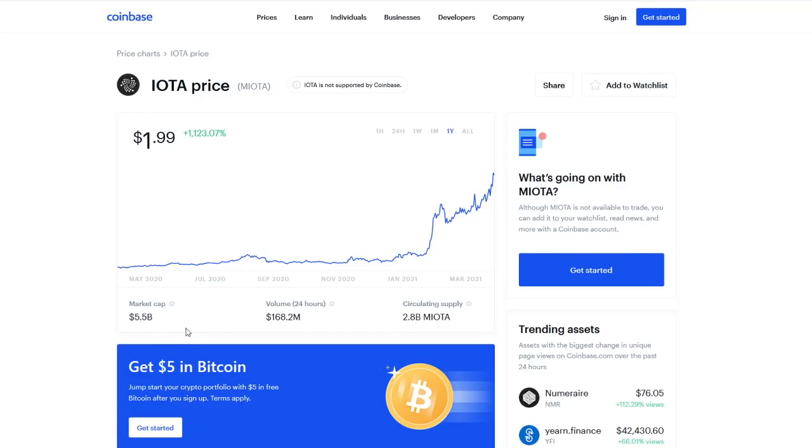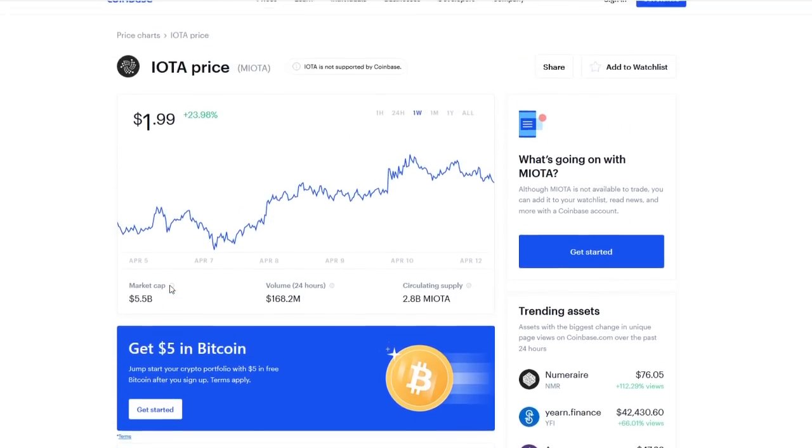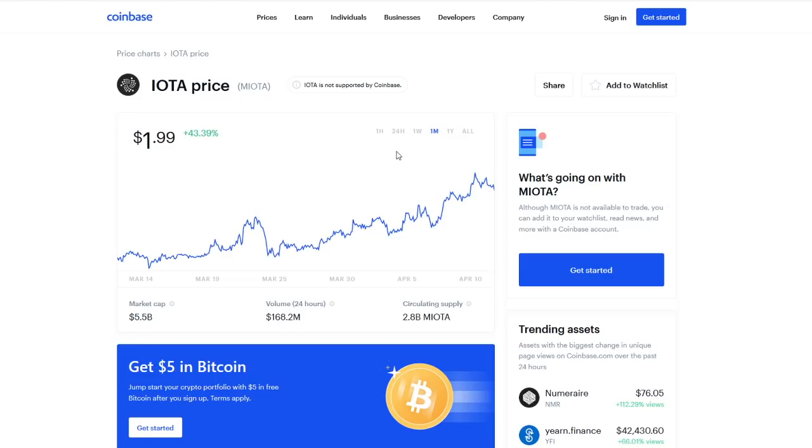The market cap right now is at 5.5 billion. The volume in the last 24 hours is 168.2 million, and the circulating supply is 2.8 billion MIOTA. It's a very cool coin to take a look at, as the price right now is fairly good, right under that $2 mark. We did see it go all the way to about $2.15. If we take a look at the all-time high, it would be that $2.15 on April 10th, about 8 p.m. So we are still seeing a fairly decent price point.